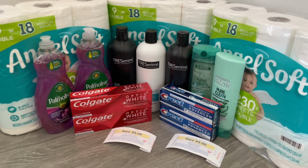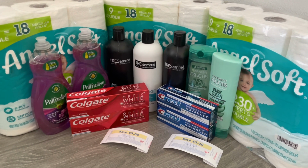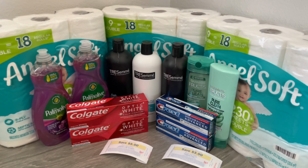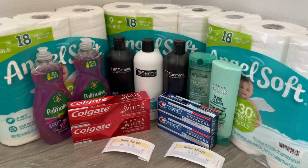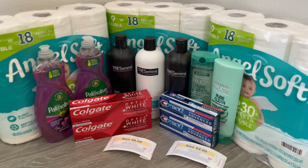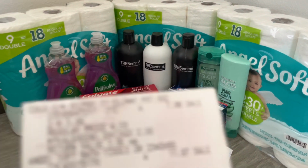And this is a completely new Walgreens that I'm going to now, since we've moved, and so far since I've been shopping here, they have messed up on my order 2 times already. You know, I know people make mistakes, but yeah. Let me just go ahead and show you guys my receipt.